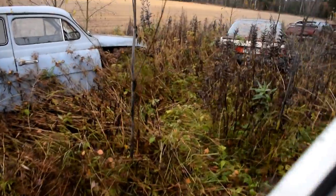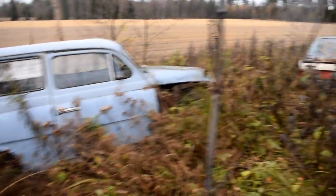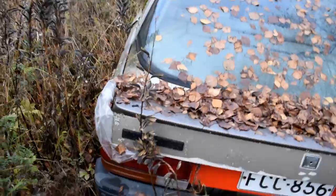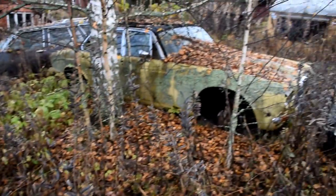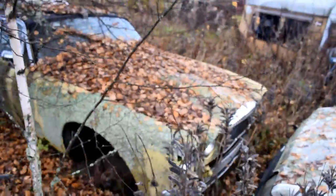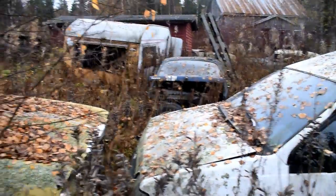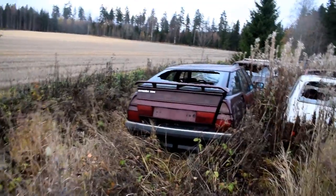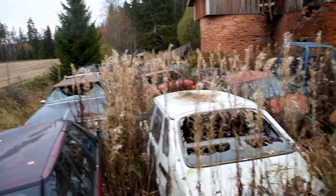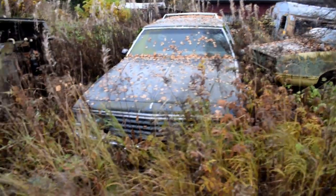Mitsubishi Space Wagon. Skoda Octavia Kombi. Mazda. No. Mazda. Wait, where is it? Mazda? It's Renault 25. And here is a Jaguar. Nice. Nice. Jaguar. Saab 900. And this was the Citroen XM again. Oh, there's lots more. I didn't know. This is a Chevy Caprice.